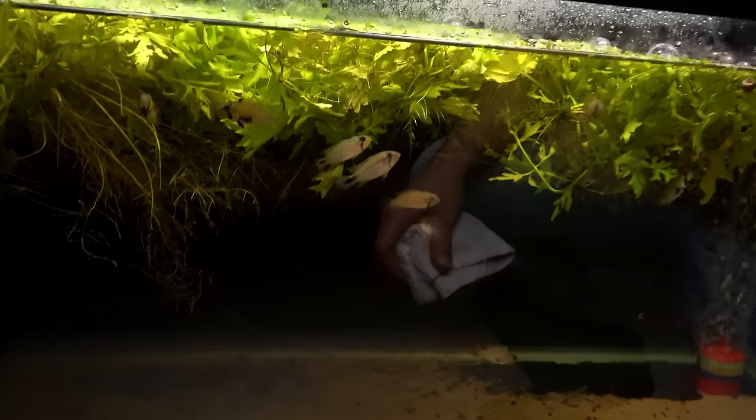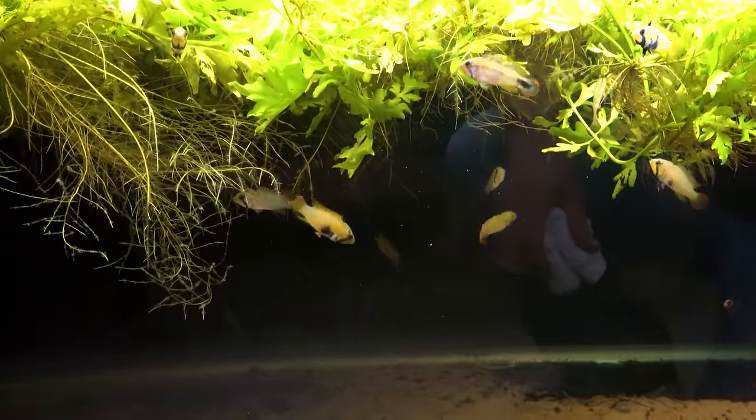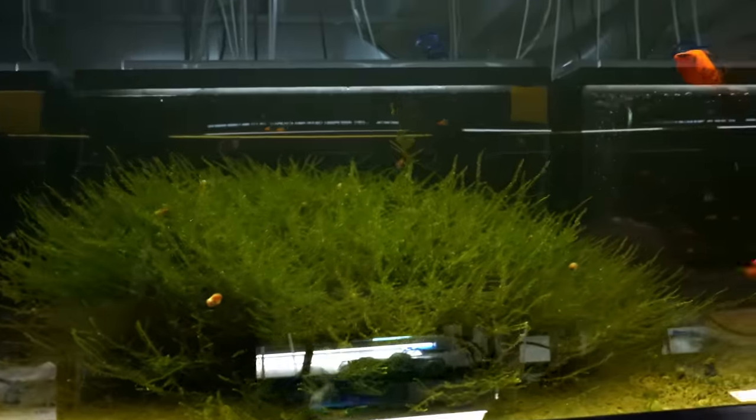Now I see a fish I'm really gonna like. Yeah, so. These are Panduro, Pistogramma Panduro, and they're doing awesome. Then this I'm excited about. Yeah. So check those out.